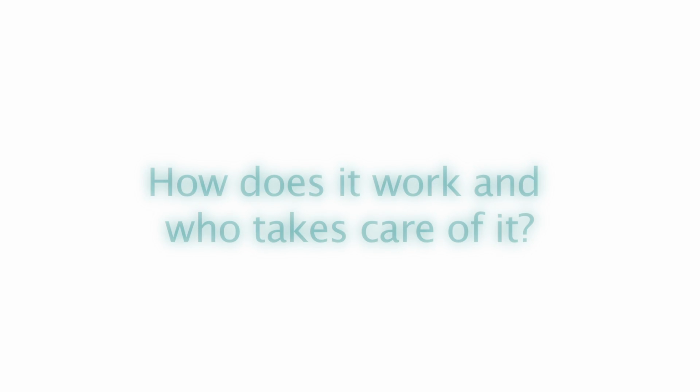How does it work and who takes care of it? Great questions. Well, essentially it works through sensing the wind direction, and when the wind is a certain speed, turning a blade which, through a gear reduction box, turns the turbine. The turbine itself turns the generator. The output of that is connected to National Grid, and it produces electricity.